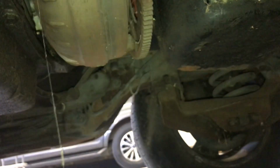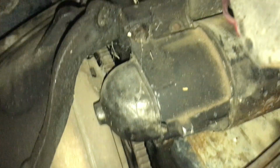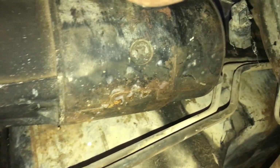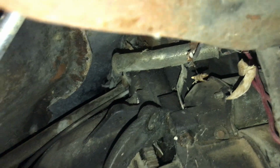That's supposed to be covered. So, yeah. And I can't seem to get this started to turn over. This thing's probably trashed. So I don't know.